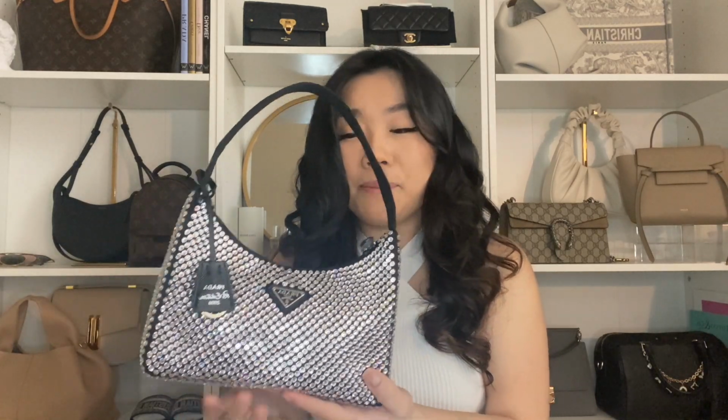So let's talk about the durability. So this bag is actually satin. I think a lot of people think that it's nylon because the regular one is nylon, but it's actually satin. And then of course it's covered in crystals. So I don't really baby my bags. Like I'm not gonna throw the bag, but I'm also not gonna be super careful and gentle with it.